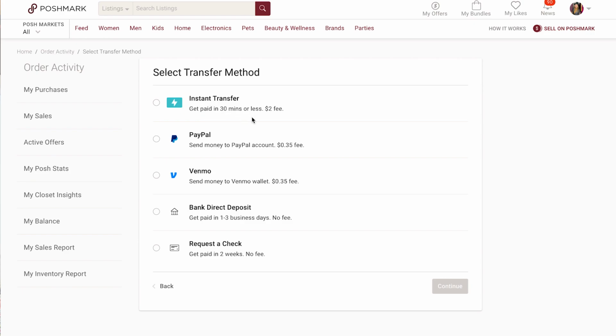That one is actually pretty nice because with doing a direct bank deposit, while there is no fee, it does take 1 to 3 business days for it to get into your bank account. So here is the area that if you were to click on it, if you do not have a bank account on file, it will ask you to add in that information. You can do this on both the computer as well as your phone.